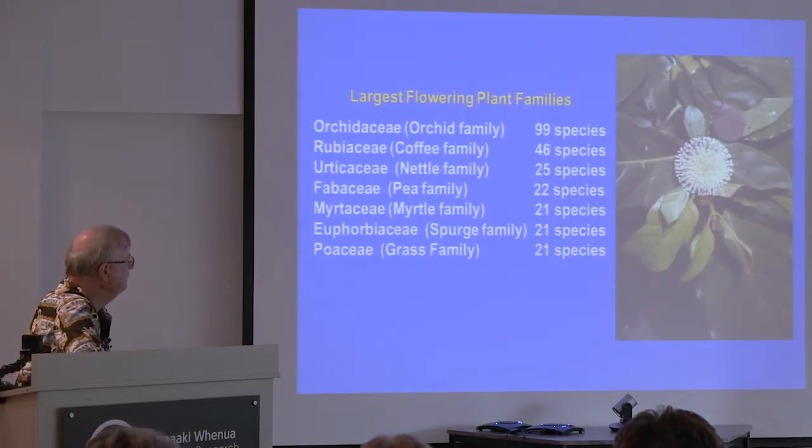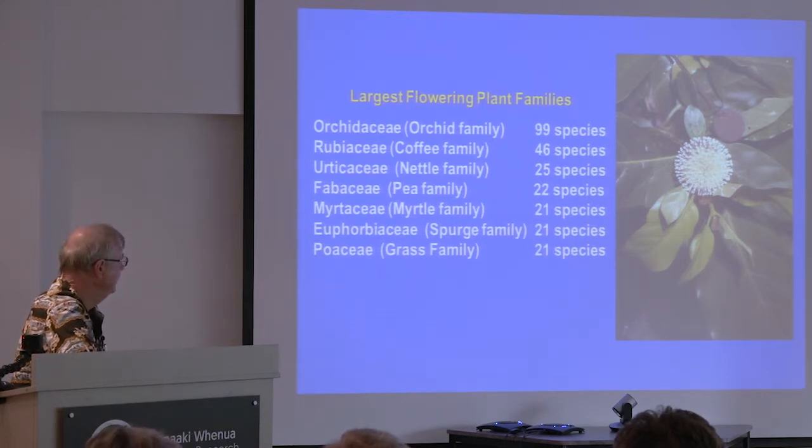The largest flowering plant families in Samoa are orchids, 99 species; Rubiaceae, the coffee family, 46; the nettle family, pea family, myrtle family, Euphorbiaceae. That'll be changed now because they've split Euphorbiaceae up a bit. And Poaceae, which includes Polynesian introductions, because they're so hard to tell if they're Polynesian introductions or native grasses.